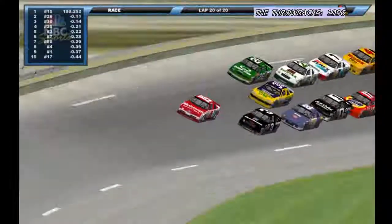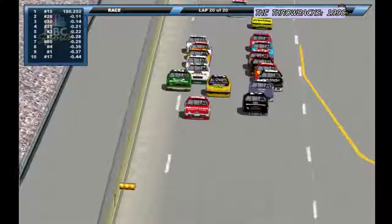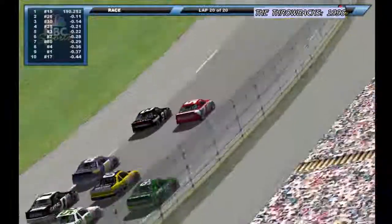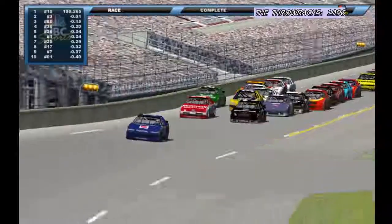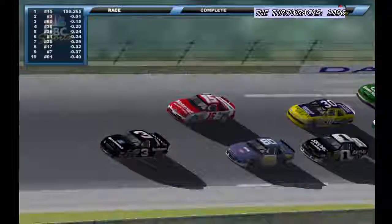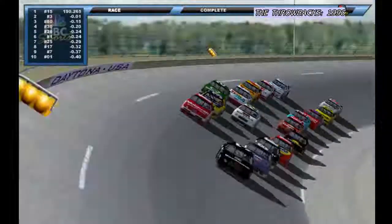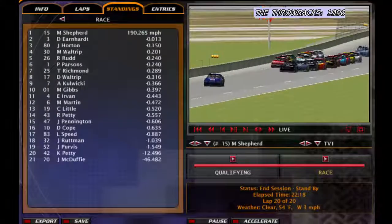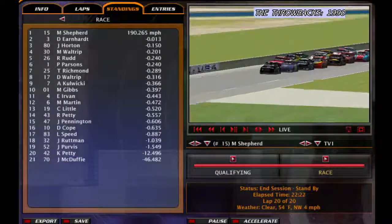Earnhardt gets a good run. It's going to be side by side to the line. Oh boy, who's it going to be here at Daytona? Shepherd, Earnhardt, and Morgan Shepherd's going to take the checkered flag. One of the closest finishes here in Daytona history. Morgan Shepherd will take the checkered flag here for dual race number 1. 13 thousandths of a second is your margin.